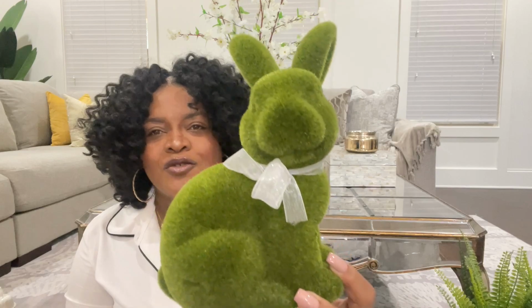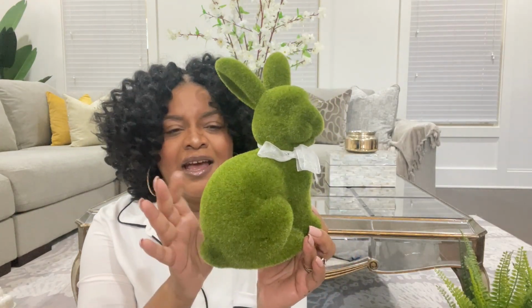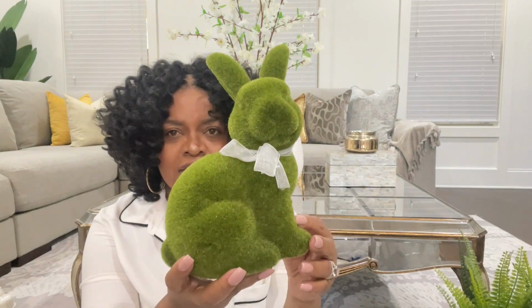All right guys, the last item in this haul is from the At Home store. It's this cute little bunny rabbit. Super, super cute. I paid $8.99 for this one. And then I got two little tiny ones to go with it. And these cute little tiny ones were $3.99 each at the At Home store.